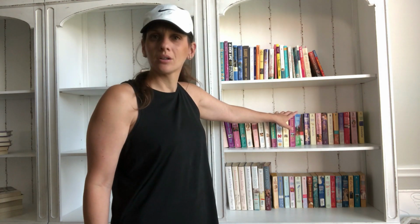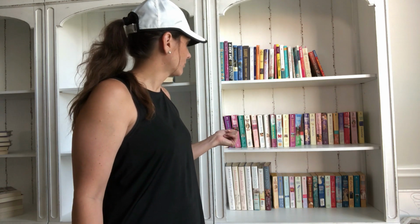But I did double up a row. I don't know if you can tell, there's a row back here and a row here, but I don't know if I should do that or not. I don't know, comment and let me know. It's hard for you guys to see.